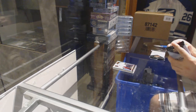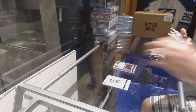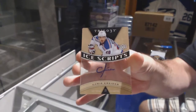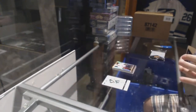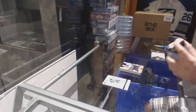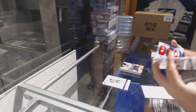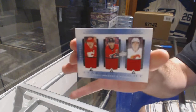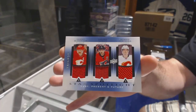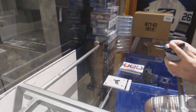On to the Trilogy. For the Rangers, Ice Scripts Autograph, Chris Kreider. Ducks paying for itself too. You're on your way there, man. You're getting there. For the Calgary Flames, triple jersey of McDonald, Giordano, and Cervenka. Triple jersey.